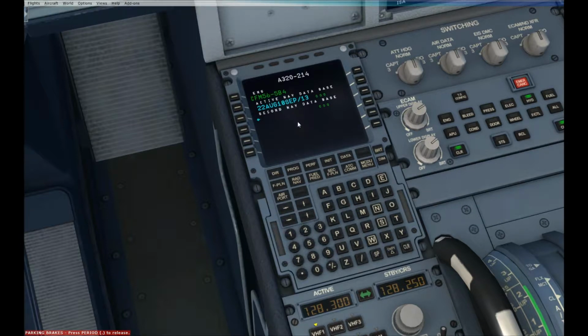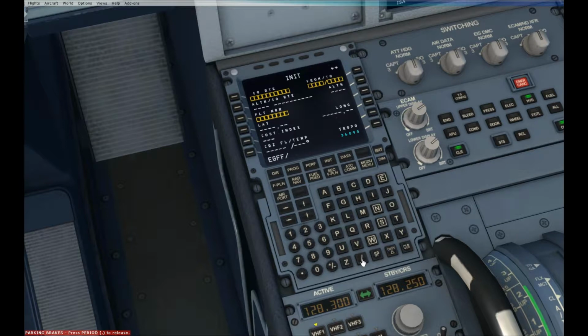The very first piece of information that it requires is our departure and arrival airports. For that, we need to select this init button, initialization button, and we need to enter here a from and to airport. We are going to fly from Cardiff, E, G, F, F, to Leeds Bradford, which is EGNN.